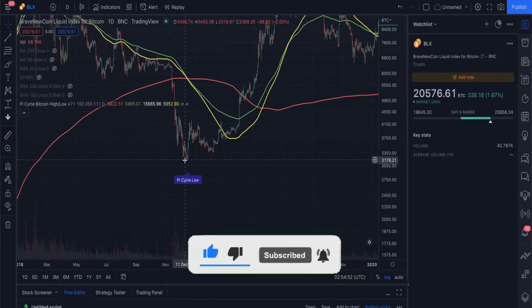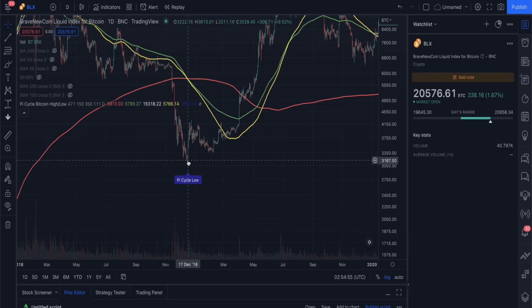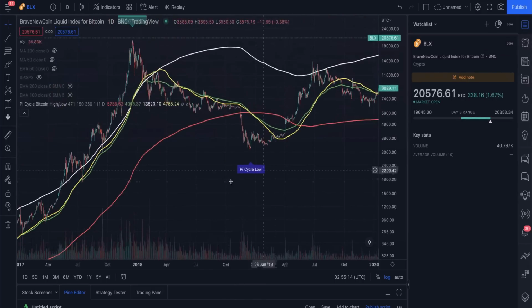So you can see right here, back in December 2018, we didn't actually see the market stage any kind of major recovery until almost 5.5, 6 months later, when the markets really started to pick up again and we got back to the pre-dump prices, recovering from the hash wars. So it took us around 6 months to recover from that situation.